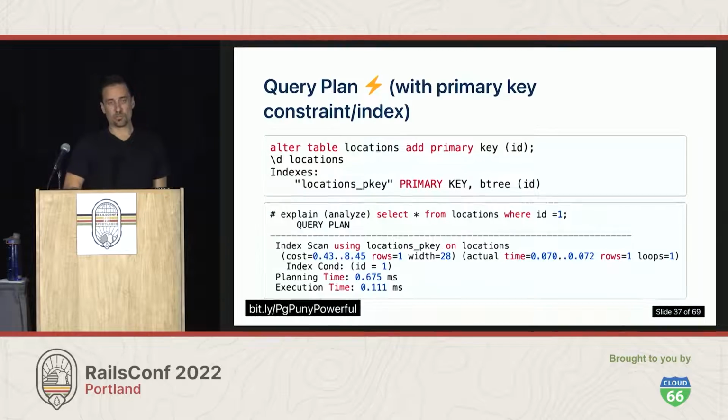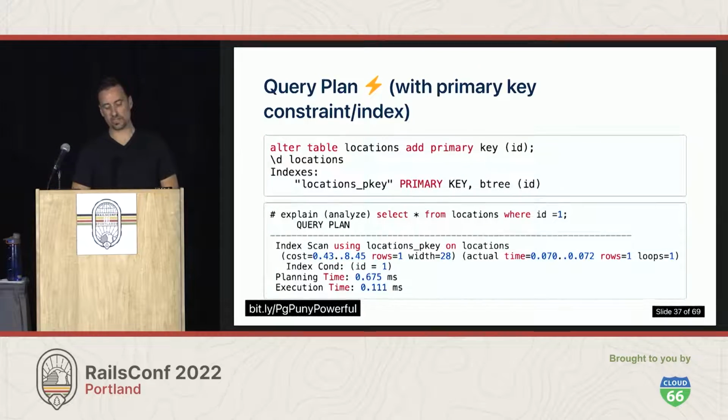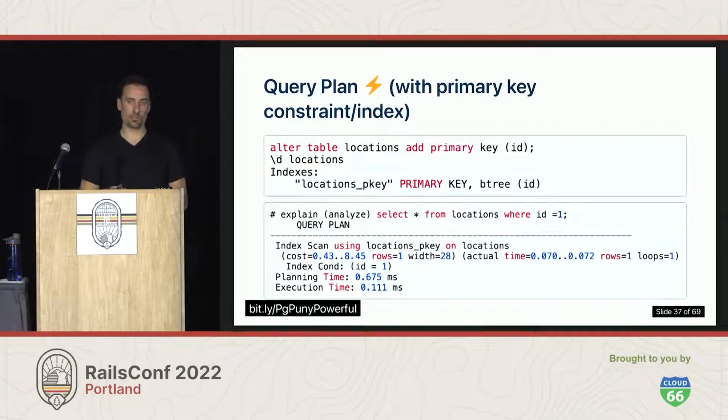And then I did another EXPLAIN ANALYZE with that same query again, and we can now see, if we read from the bottom, it's only taking 0.1 milliseconds, much faster, and it's using an index scan instead of a parallel sequential scan. We can see the name of the index it's using and some additional data about the estimates the query planner came up with.